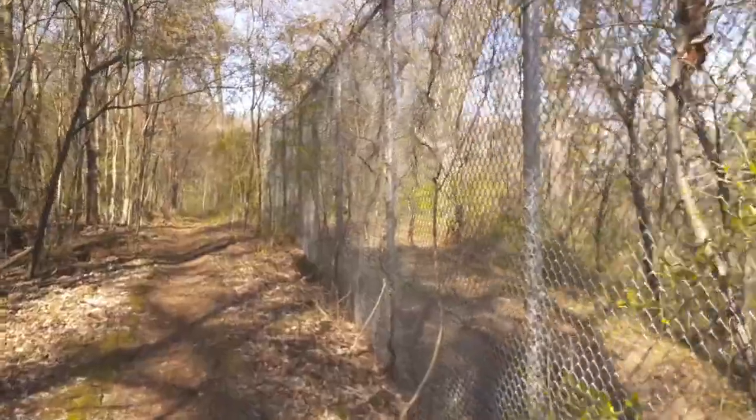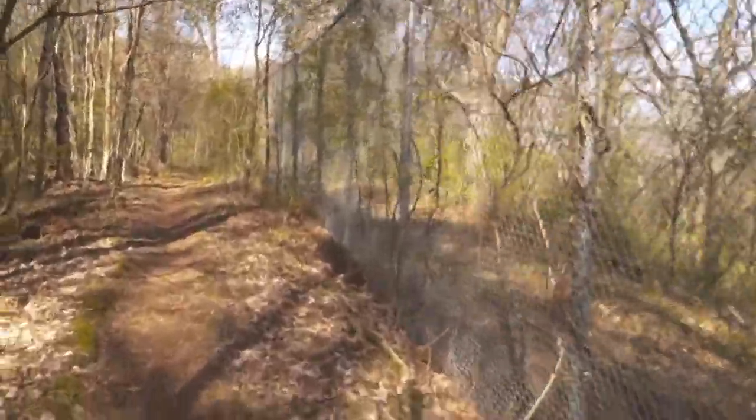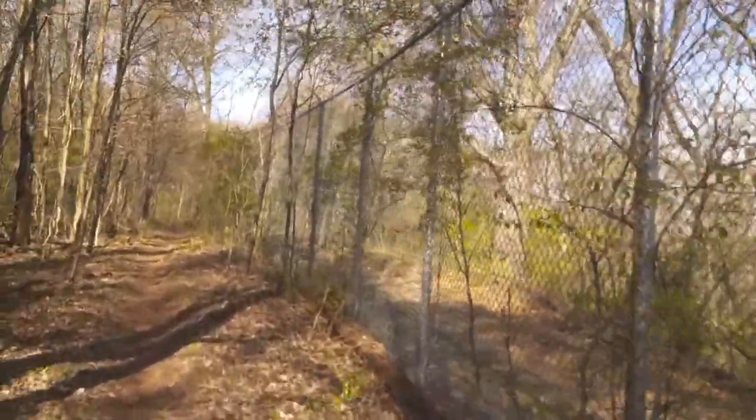Never trust a fart when you're out on the trail, especially when you've been eating curry for 3 days in a row. We call this area Jurassic Park. This fence is clearly here to keep out the velociraptors.